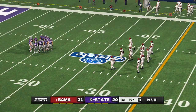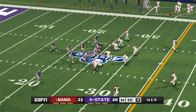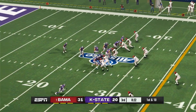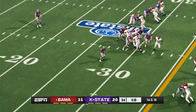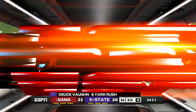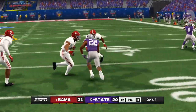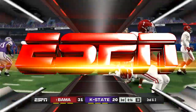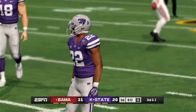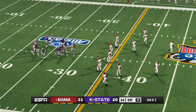There's got to be some sense of urgency to this offense right now. They don't have the luxury of wasting drives if they want to get back in the game. Here's an opening. A nice job by the offensive line, and they pick up a gain of 8. It's second down, and they're about 2 yards away from the sticks.